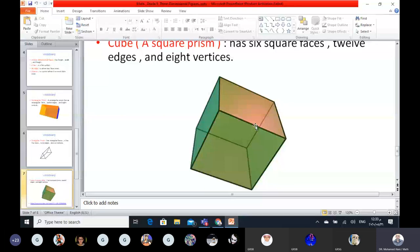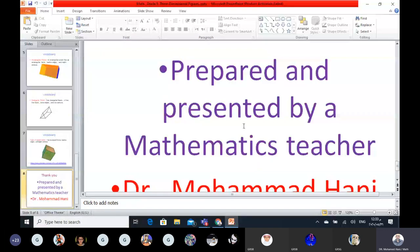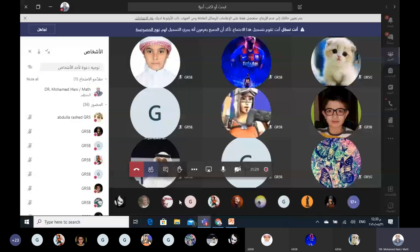So this is our lesson today. Today we learned the meaning of three-dimensional figures. What is the difference between 2D and 3D? Now, what is our lesson today?